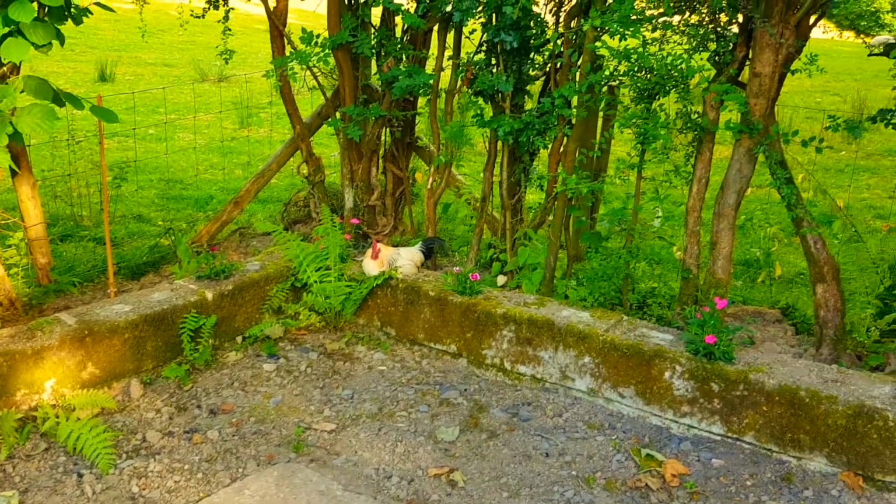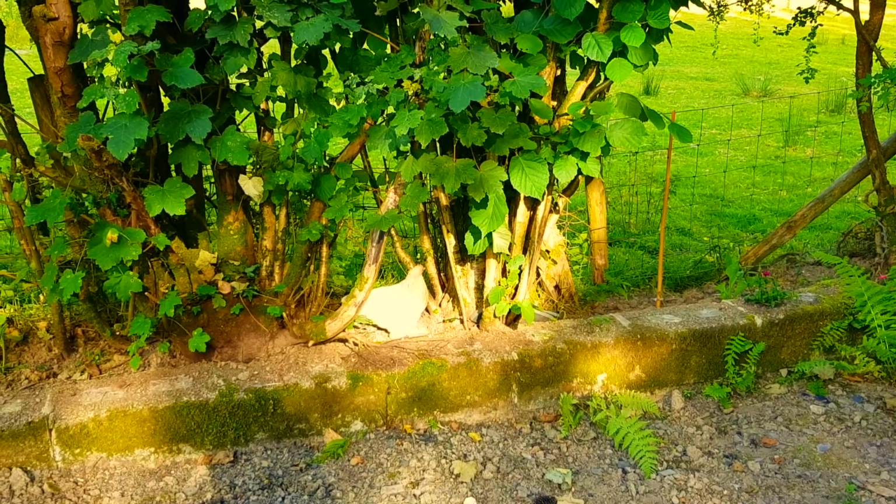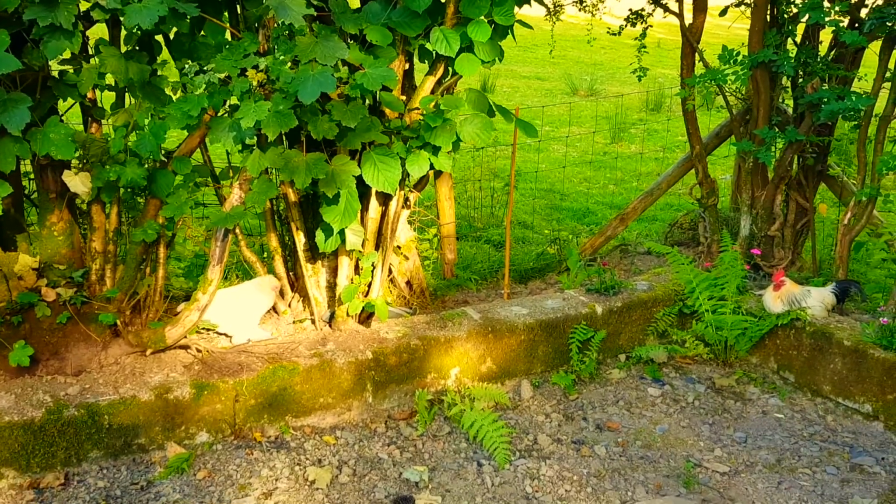It's very rare that one little boy, one of these chickens, will ever be on their own. He's got a girlfriend. There she is. Hello, darling. She's white. She's very beautiful. She's got a couple of babies, and she didn't want to be with them no more, so they're in the chicken house.